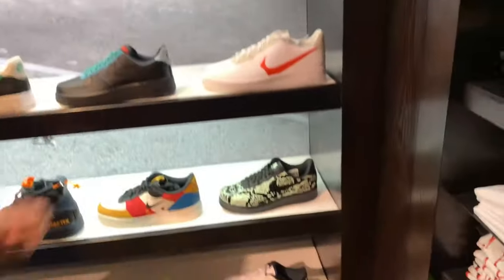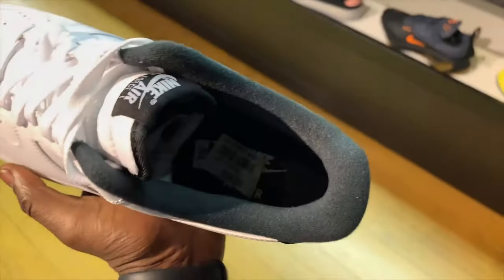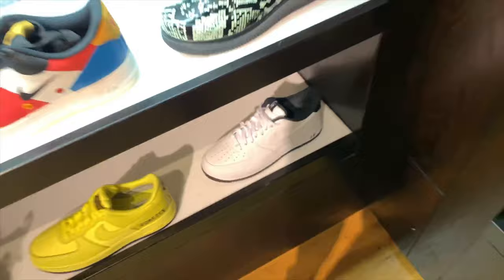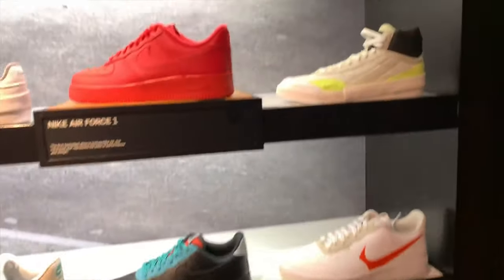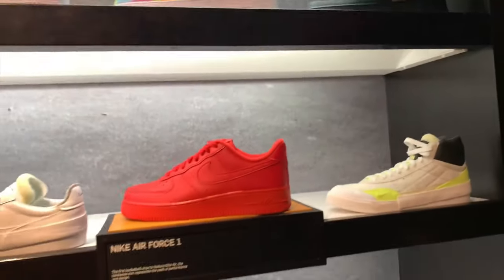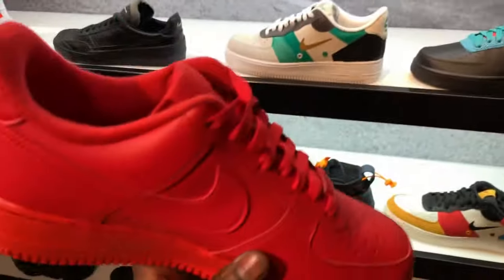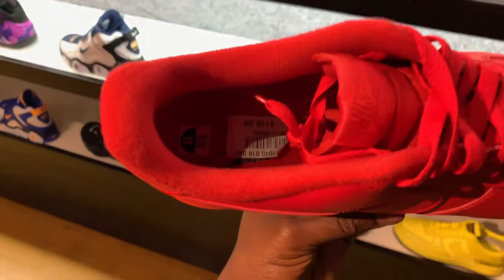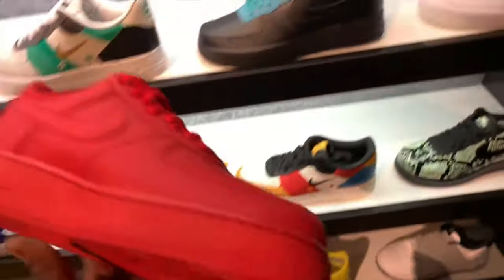Yeah. Let's check these out. Retail $90. Alright. Well, they didn't have a lot of stuff out here, so I was just trying to pick up my shoe and do a little vlog to show you guys what this Foot Locker has. This is nice. Retail $110. That's pretty. Pretty.